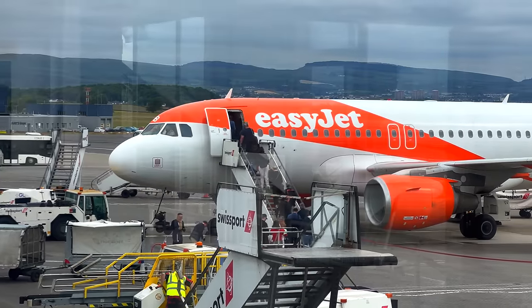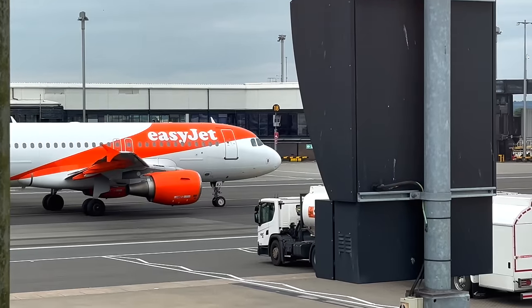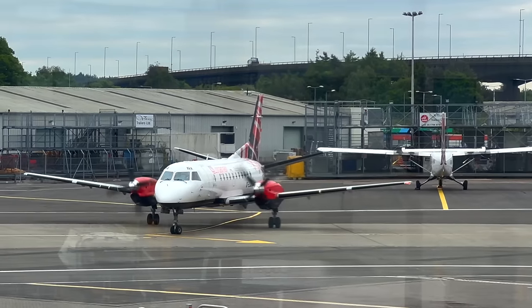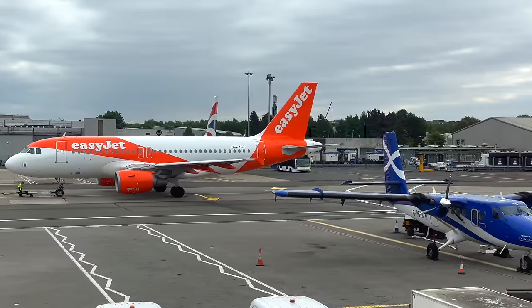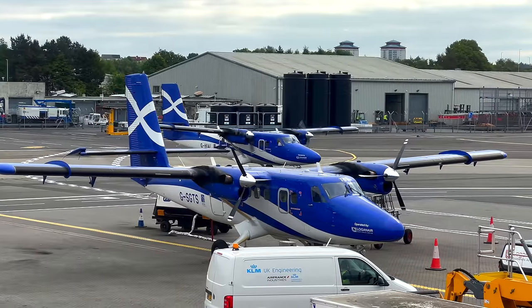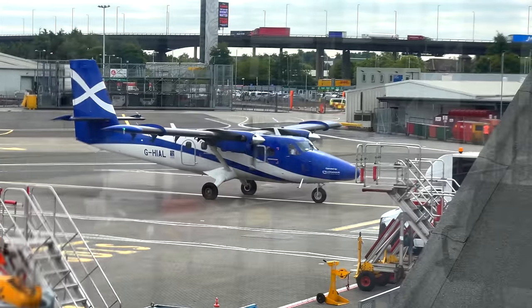Getting to the gates, the last of the morning flights were just departing. And waiting at the stand was our aircraft today, this Twin Otter, with the other returning shortly after from a flight to Campbeltown.